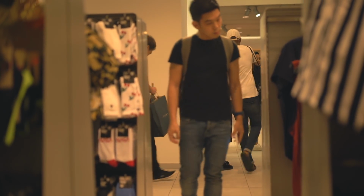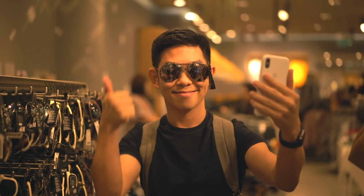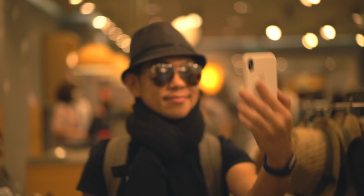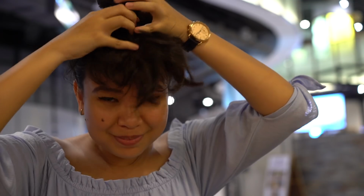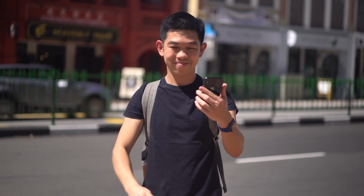And to see how much else we can get away with, we went shopping. Sunglasses, hat, beanies, scarves, all of them at once. We tried different hairstyles, outdoors in the sun, and even in complete darkness. But how reliable is it? How fast is it? And can it replace Touch ID?